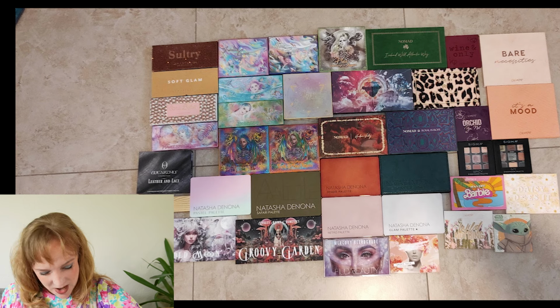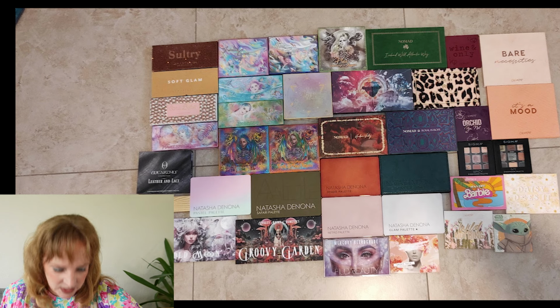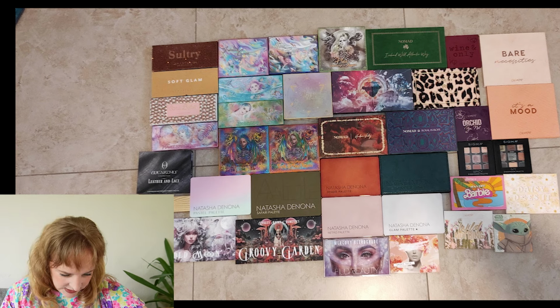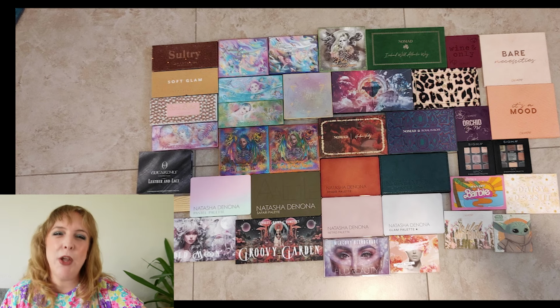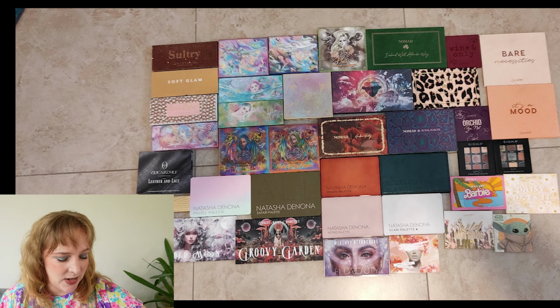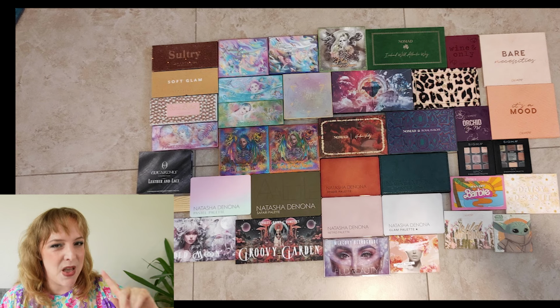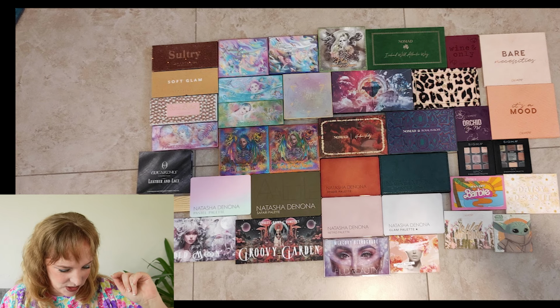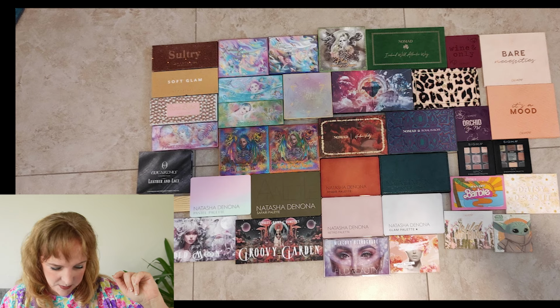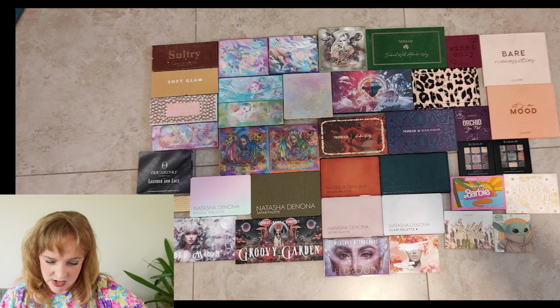Who knows? We have ABH in here. Nomad. Oh, that... Can I read this upside down? The Royal Europe with those multi-chromes in. That was on my wish list for a hot minute. And then I took it off because I was like, no, I have too many things already. Maybe someday if they keep it around. And then some more ColourPop and Sigma. You have the Barbie palette. Liking that. Yeah. So nice collection.